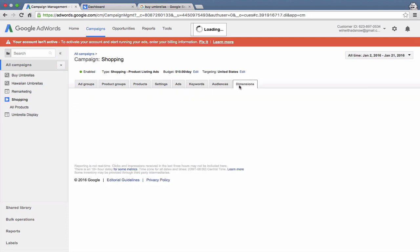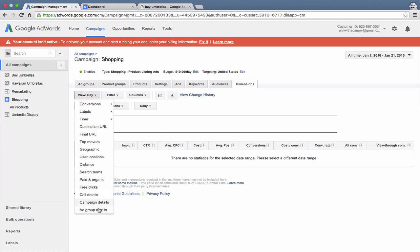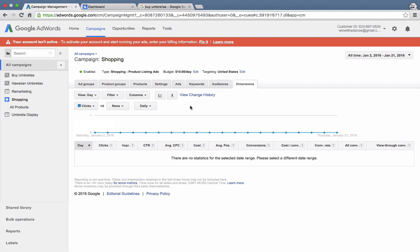And then the Dimensions tab is the same kind of tab that you see in search campaigns, and it gives primarily the same options for segmenting your data and looking at it and drawing inferences from it. And that's it. That is your shopping campaign.